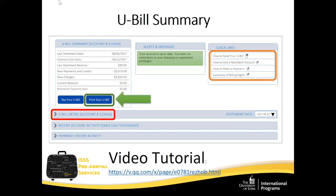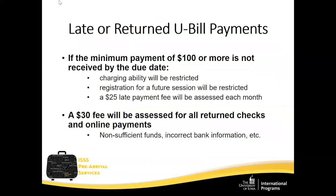Recent charges are any transactions that have occurred since the first day of the month. Any items that appear under recent account activity will be officially billed to you the following month. The bottom section is your payment history activity, which will show a list of all payments you have made toward your U-bill.